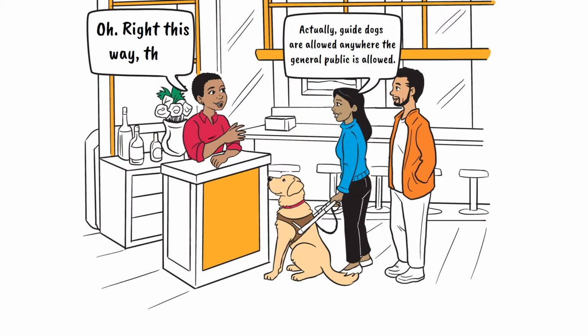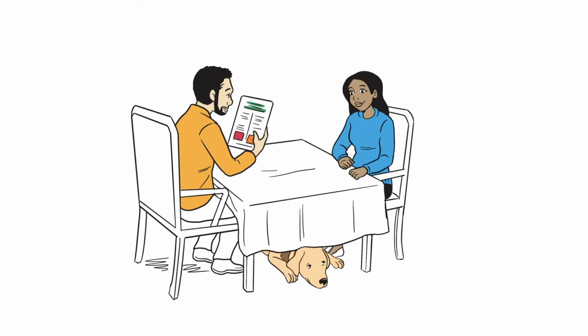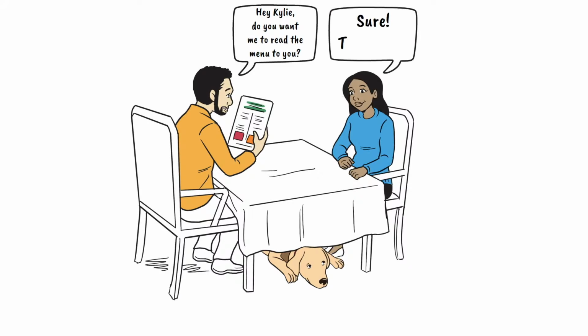Oh, right this way then. Kylie and James sit at a table with the dog chilling on the floor like a good doggo. Hey, Kylie, do you want me to read the menu to you? Sure. Thank you. James and Kylie with their food.